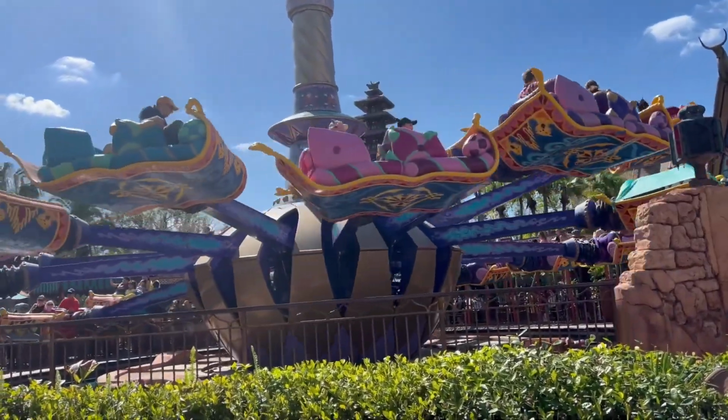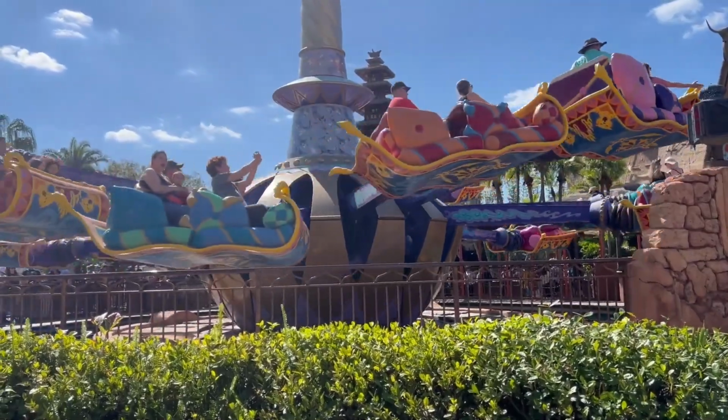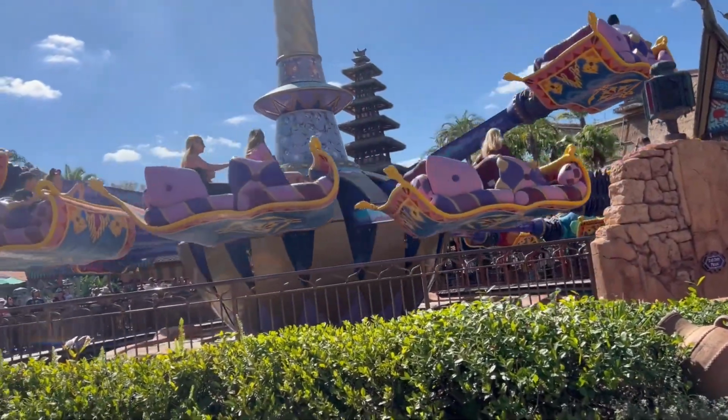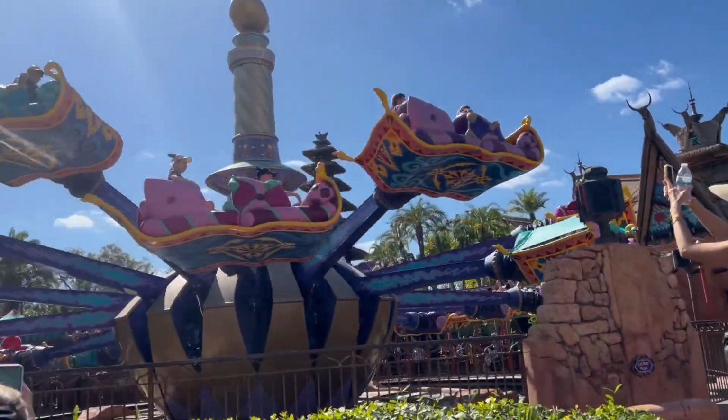This one is very similar to Dumbo and Triceratops Spin, so I'm gonna skip it. It's a long bench seat with one large belt that will go over you and probably one small child. I don't know if two large adults could fit in here, but you won't have any problem on this one.